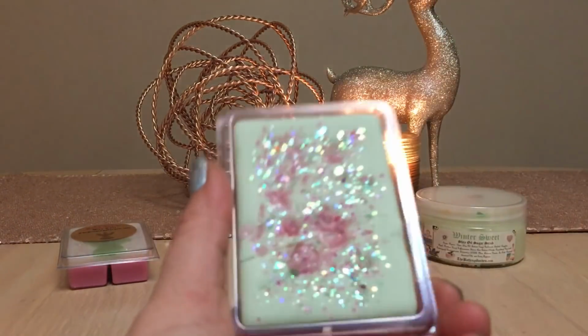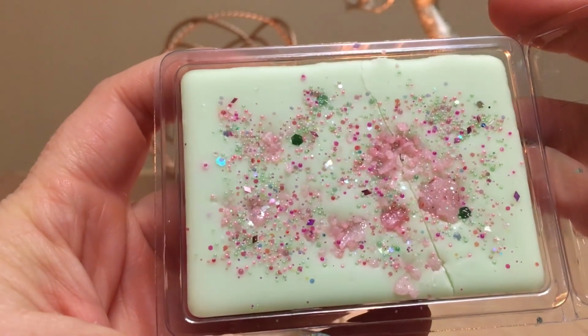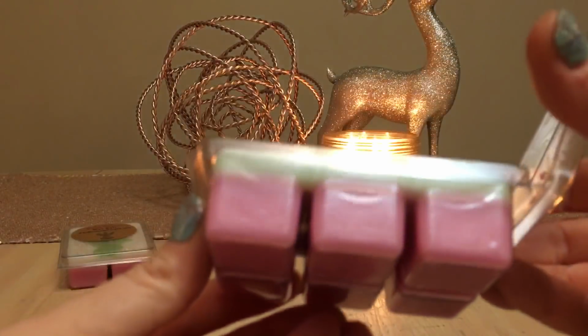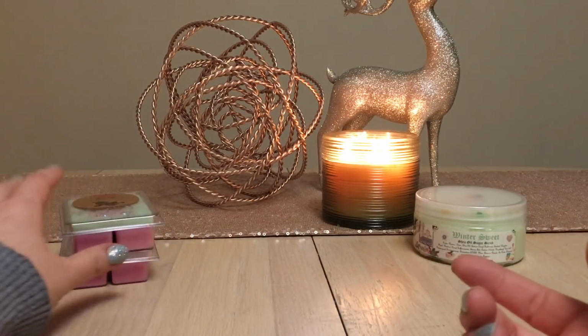So I'm showing you the cracked one, but you'll see down the road. So there it is there. It's absolutely gorgeous. She does such an amazing job when it comes to the presentation. Oh, and it's two-tone too. It's pink and green. This is beautiful. I love mint anything. I love Spearmint. I'm looking forward to trying that.